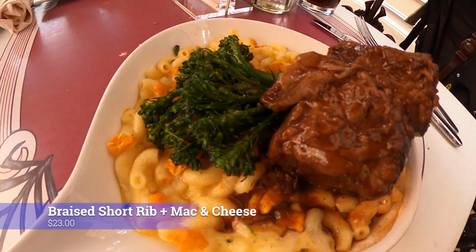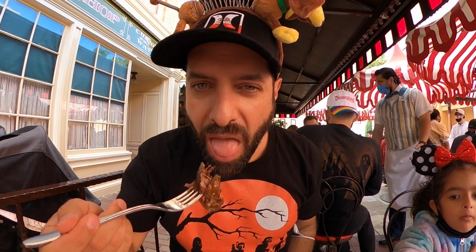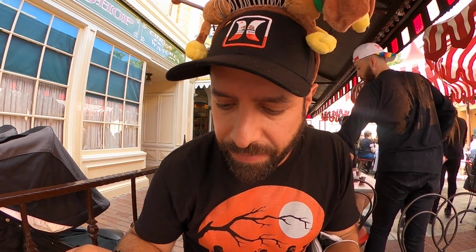Been dreaming about that short rib. Super tender. This combination of the braised short rib and mac and cheese is delectable. Super hearty. You're probably not gonna eat for a while after this meal, I'll tell you that much. And the mac and cheese is just so velvety and creamy and such a perfect complement to the braised short rib. And the secret to the mac and cheese are the crumbled Cheez-Its on top. A little bit of texture, a lot of flavor.